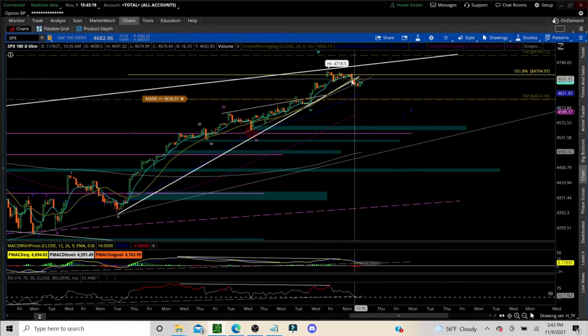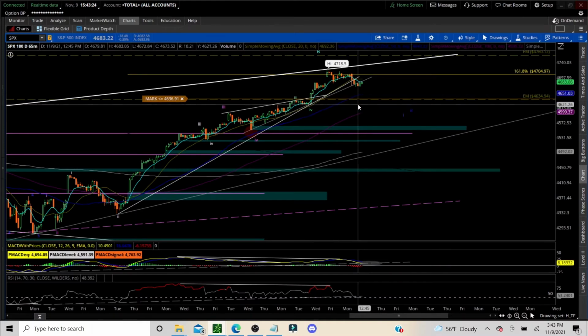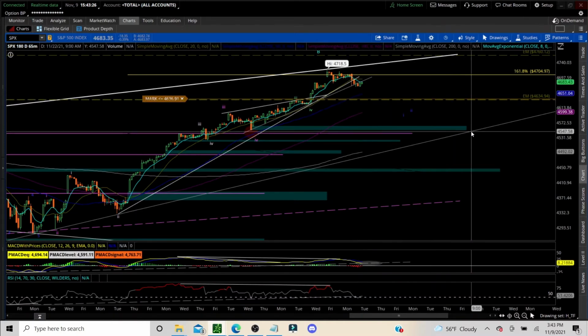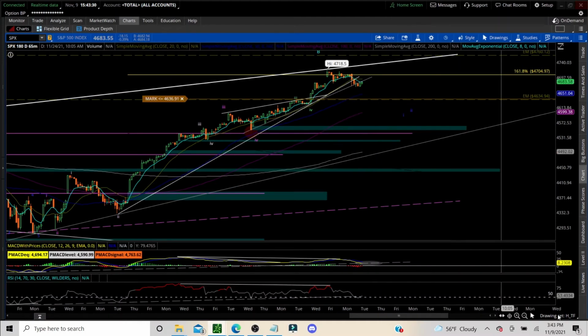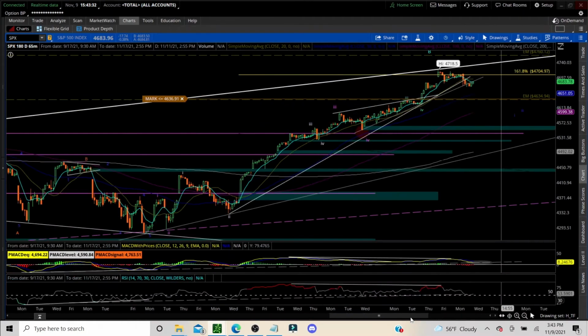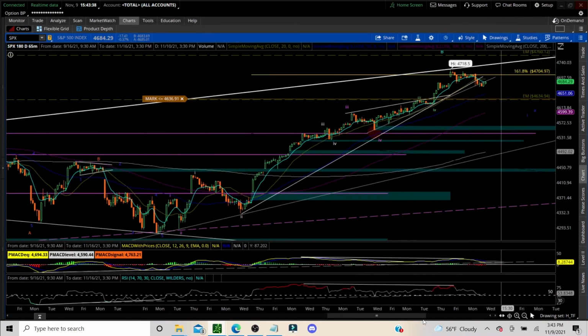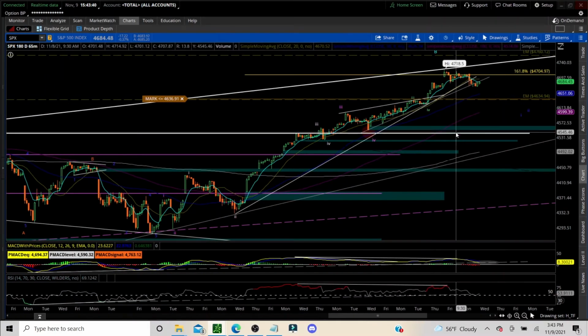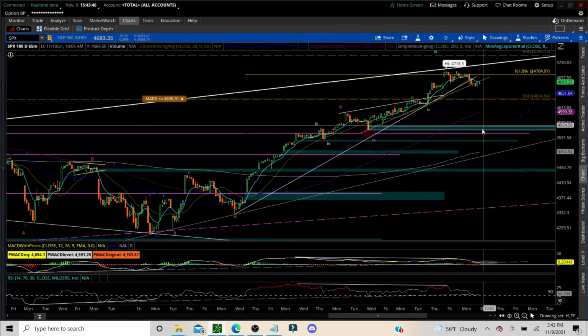We broke down that level. We broke down the level on QQQ and IWM. We also broke down from their trend lines as well. So again, these are the all-time highs that we'll be watching for, right around that 40-ish, 45 area. That coincides with the gap here. That'll be our first real big target.